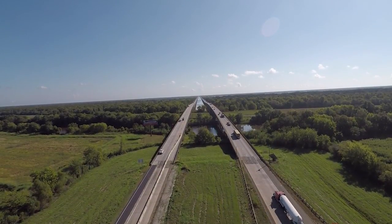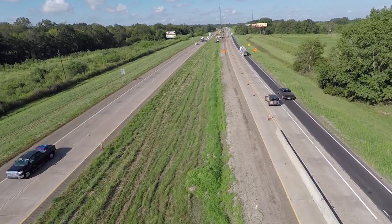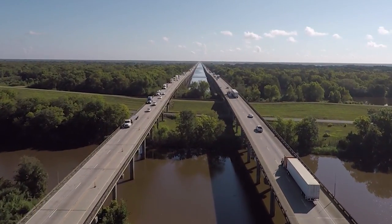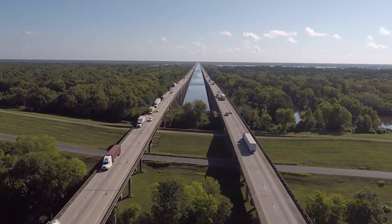The cost for the whole thing is going to be about $300 million, and we were able to get this project started thanks to a FASTLANE grant. That was nearly $60 million. We were able to leverage that money, match some federal funds, and get this project started.